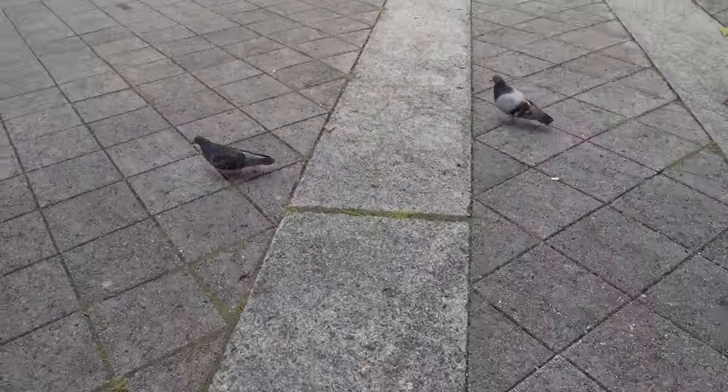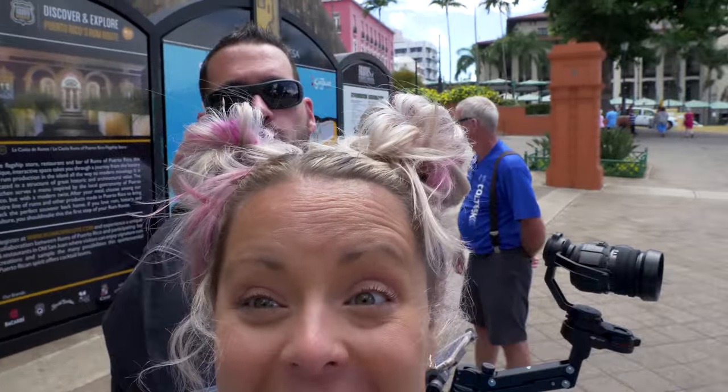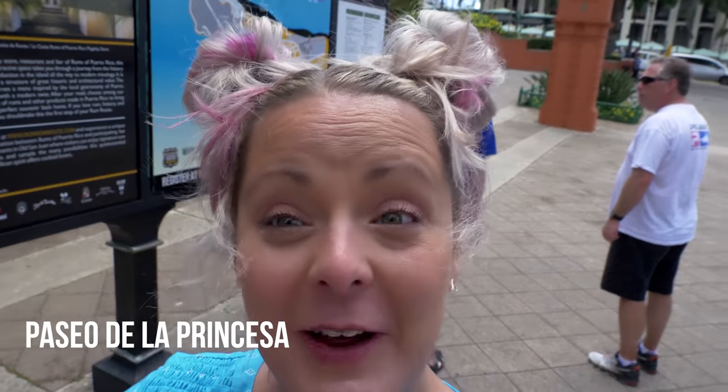Beautiful today. Seriously, I see our next plaza right up here. Let's find the plaza. We have made it to our second square. I'm not gonna pronounce it. I don't know what I'm saying. But it's part of the rum route and it's beautiful.